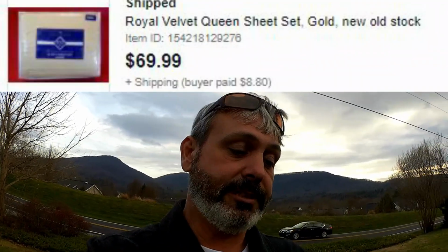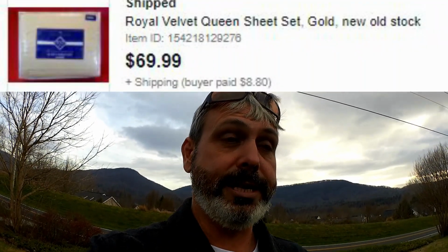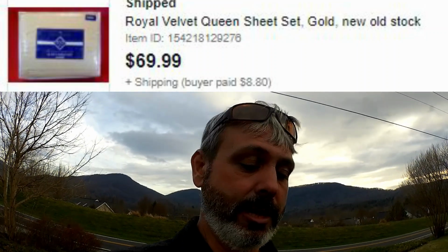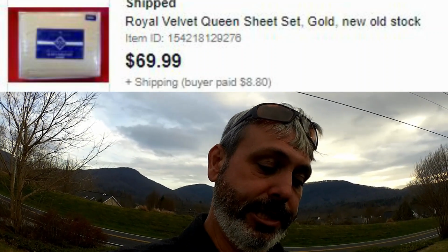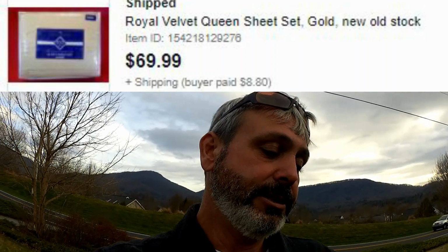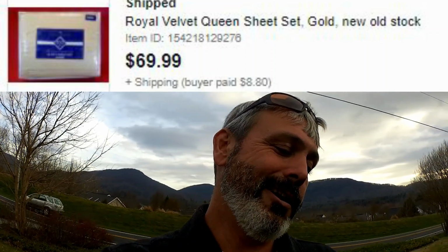And here we have these sheets. That came from a recent video where I was talking about I went to an estate sale, and it was not run by an estate sale company, and I paid $5 for those sheets. Sold them for $69.99 plus shipping. So we're probably looking at around $60 profit on that.